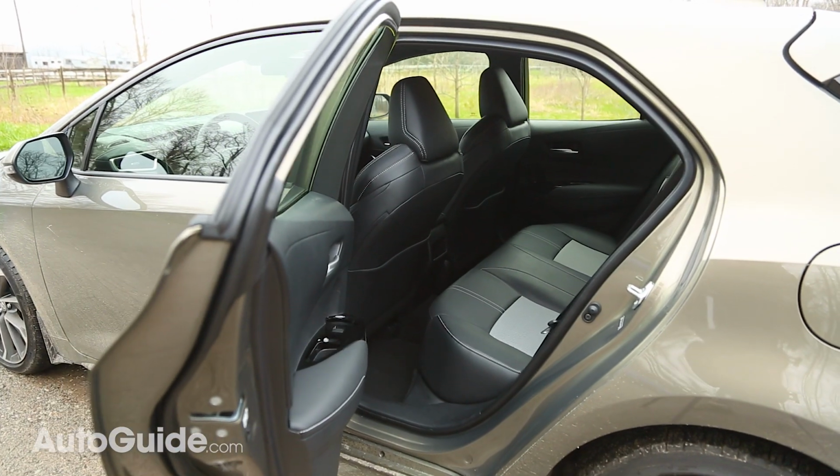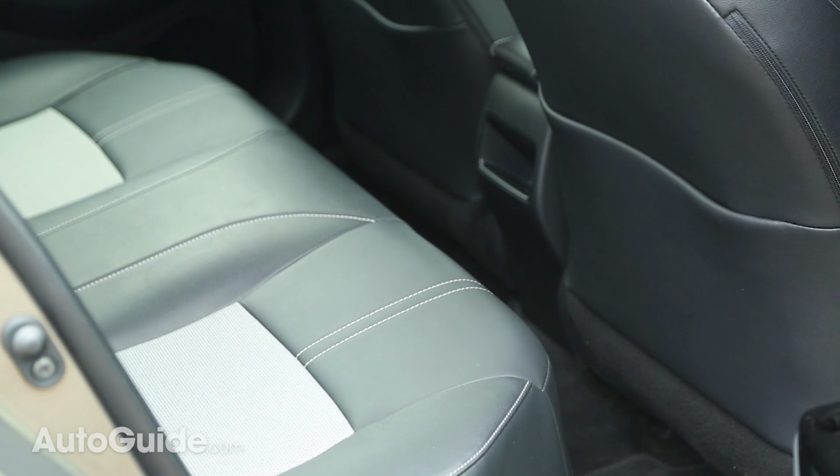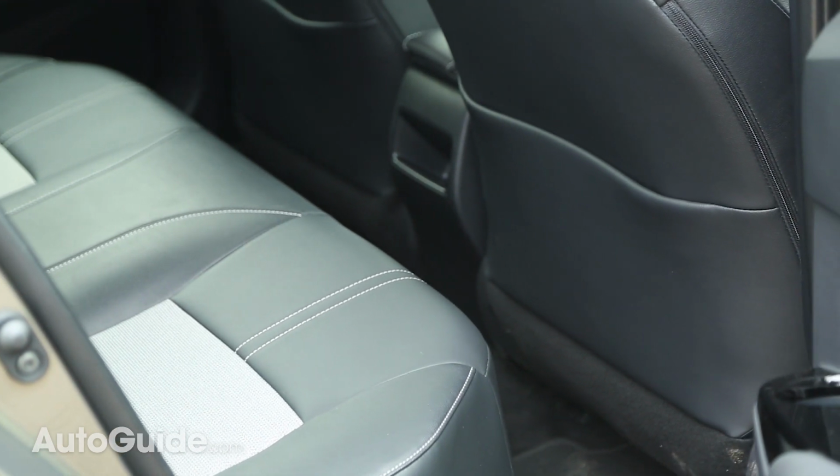Speaking of places where this is worse than the Civic, there's the back seats. There isn't a lot of room for them. So if you've got kids, they're gonna be pretty cramped. So basically, if you're an aesthete, you'll want the Corolla, but if you're a parent, you'll want the Civic.